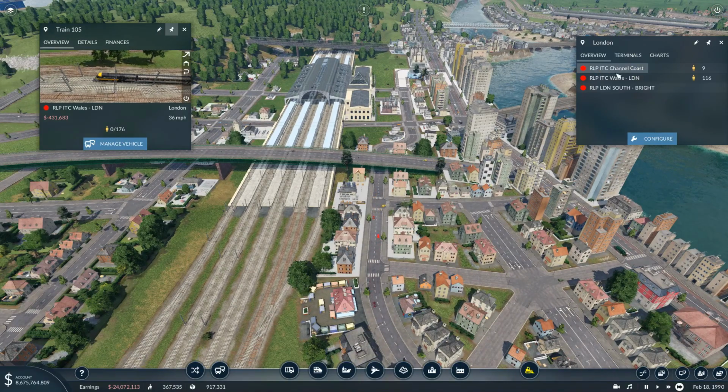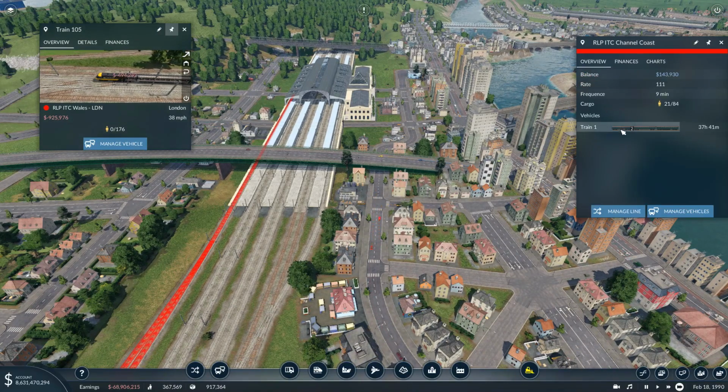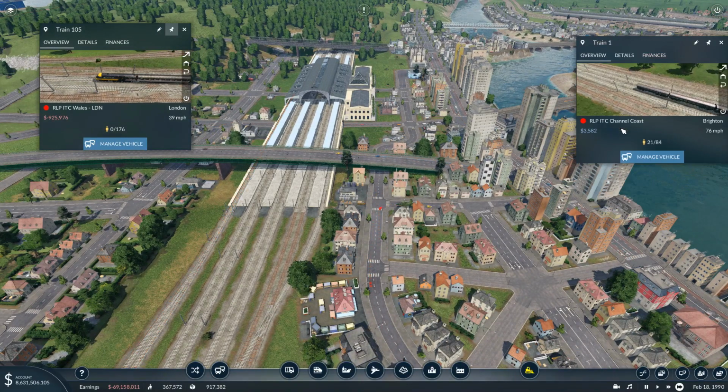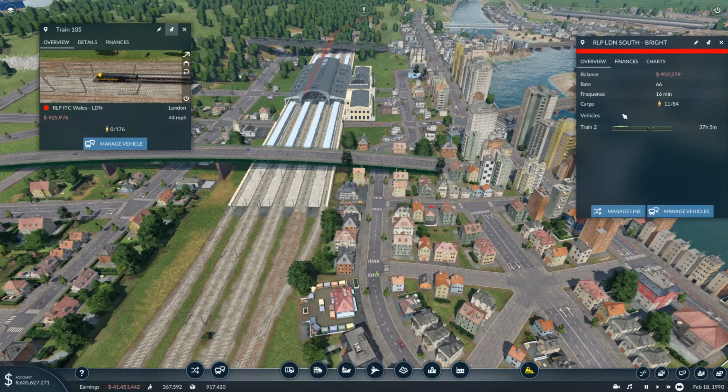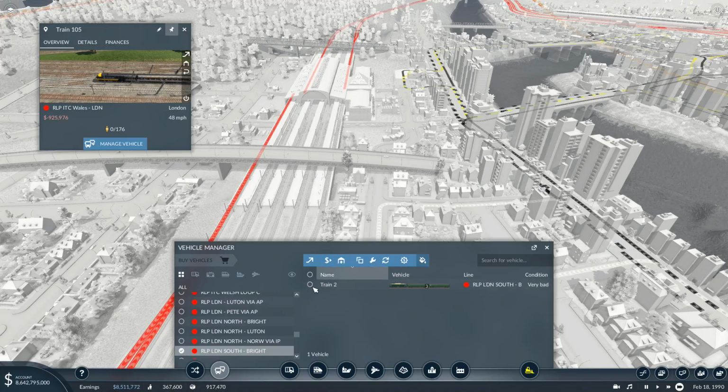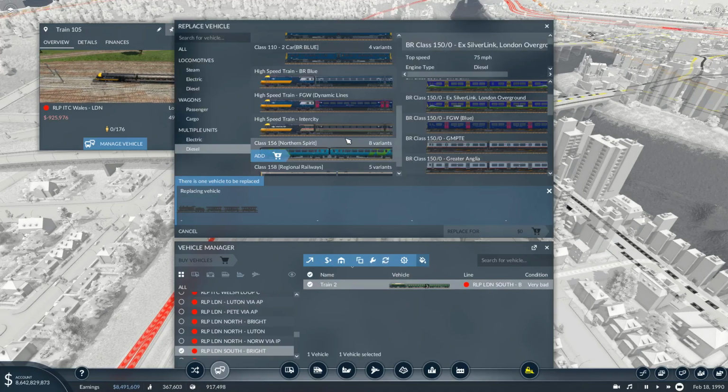Right, let's have a look here. So, this one we're doing. Right, the Channel Coast is running this thing. And I quite like this. It's not really aged. It is making a tiny bit of money. It's decently fast. It's fine. Right, we're going to change up this though. So, manage vehicles. Right, replace.